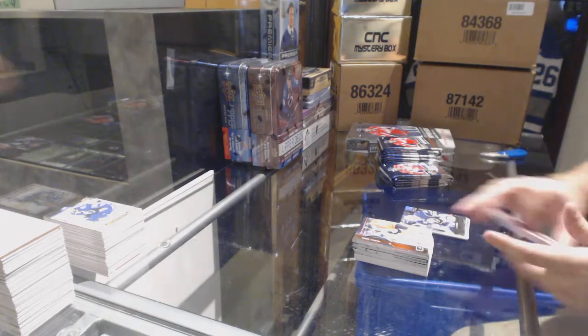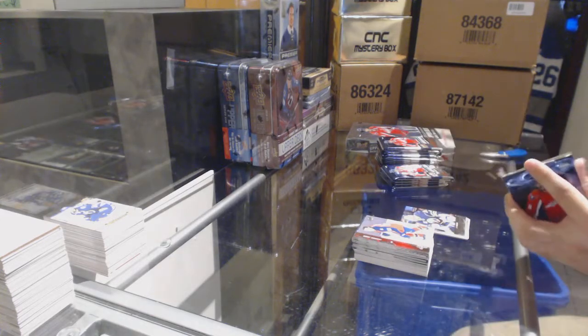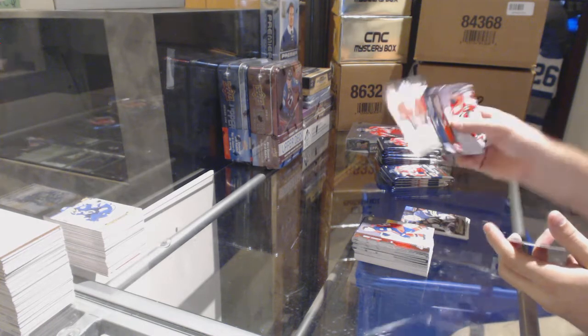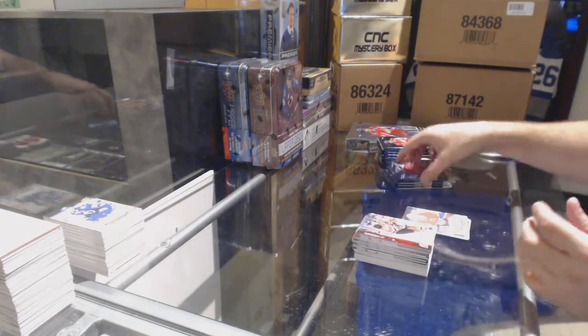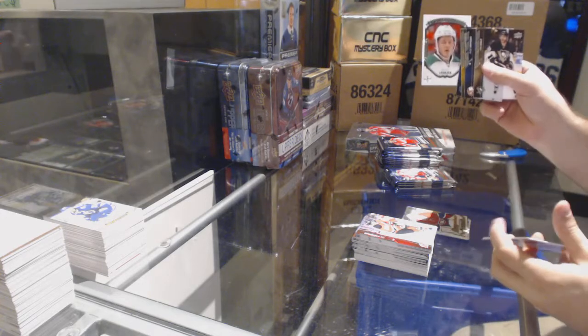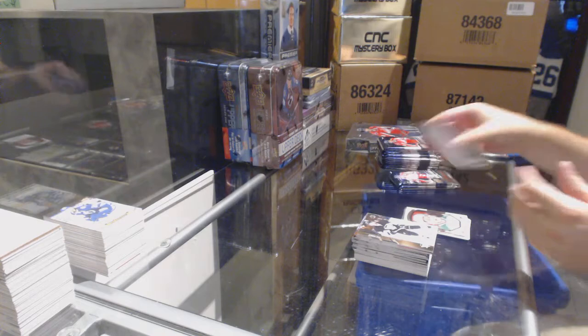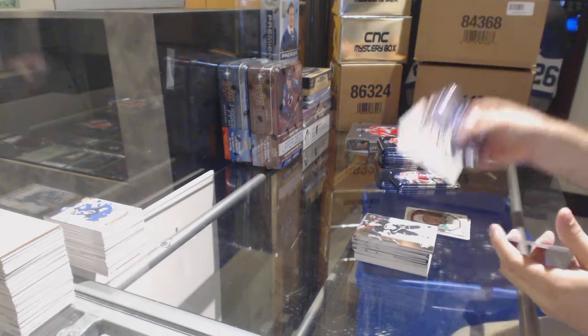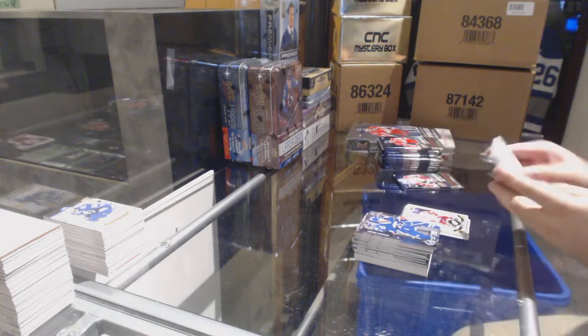Linus Omar for the Buffalo Sabres Young Guns. Young Guns canvas of Fucali for the Habs. Matthias Janmark portraits for the Dallas Stars. Adrian, what did he end up saying? Mike Green for the Red Wings update.